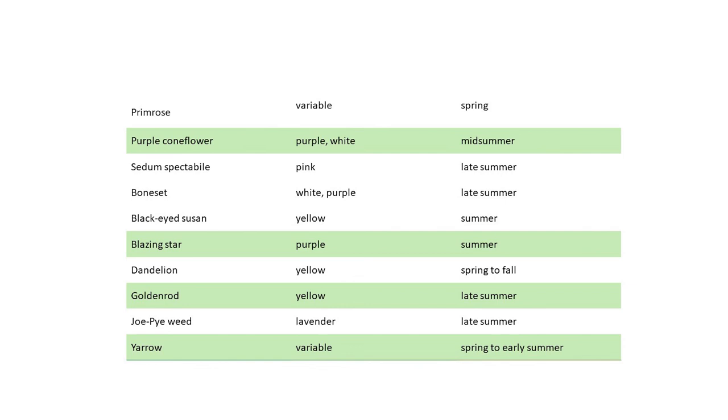A lot of sedums. Oh, again, there's sedum right there. Sedum spectabile, pink, late summer. That's the one that grows out in the fields that you see. A lot of times it's grown on top of rock. Boneset, I have no idea what that plant is. Does anybody else? Sounds like something that should be in a soup.